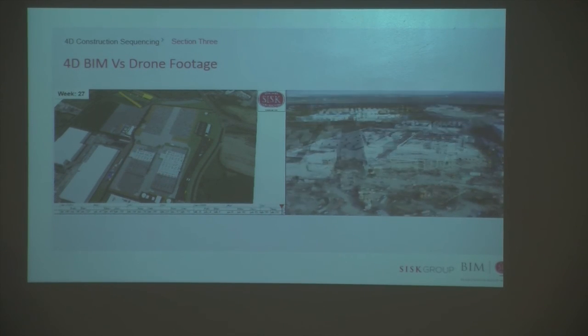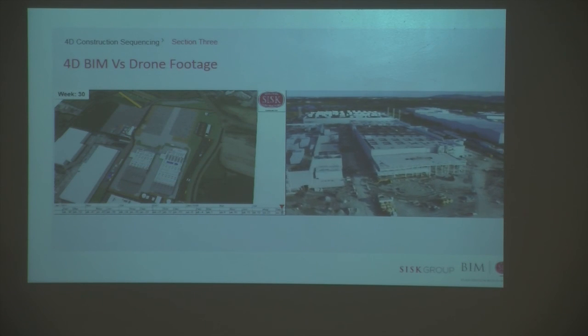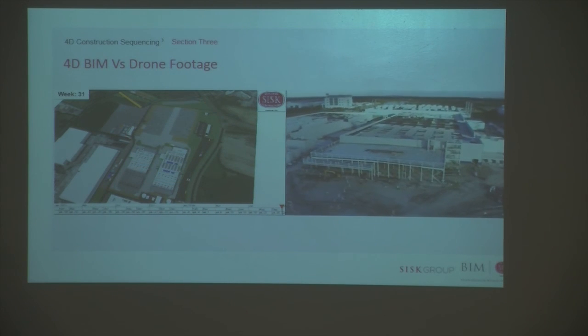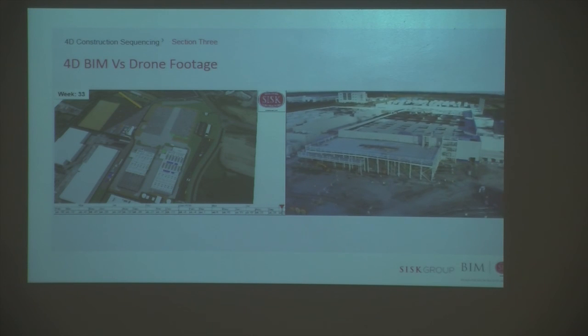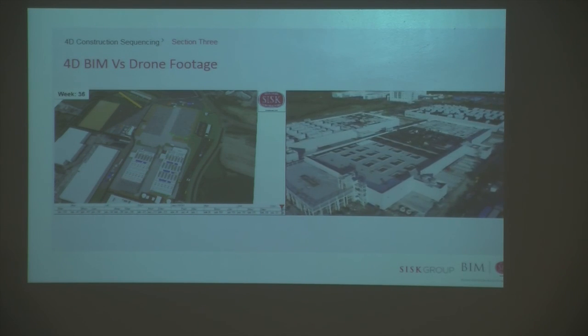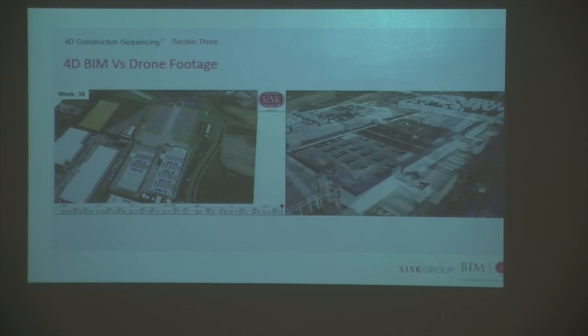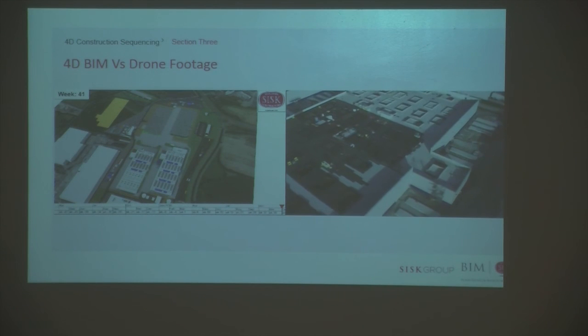So again, as I was saying, you can just see the benefits then, bringing this tied in with drone footage on site. So we actually have drone footage on site that we can overlay beside your 4D construction sequence. So quite quickly the client can see, well, actually you're ahead or you're behind, and it's just another added benefit to what we're currently doing out on site.